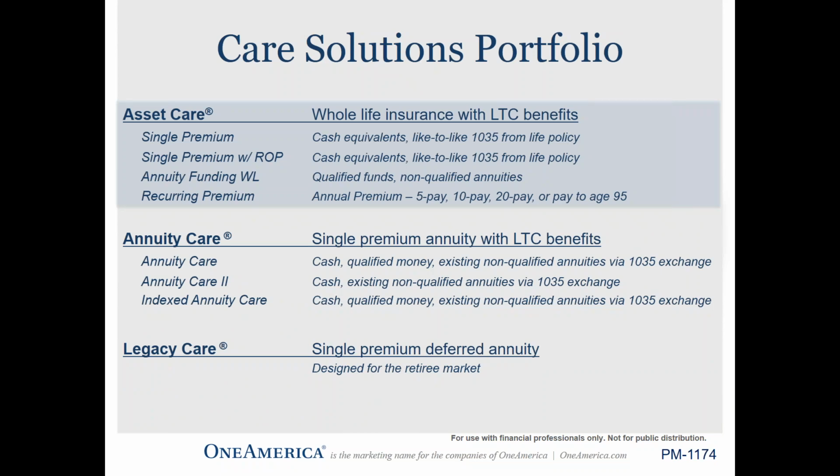As I mentioned, Asset Care is our solution where we use a life policy as a deductible and then have that optional COB rider that covers the catastrophic long-term care risk. But with Asset Care, we've got 4 different funding methods because we wanted to make sure we had a solution for whatever asset a client points to when you ask them that question of, what's that first asset you would spend down for long-term care?